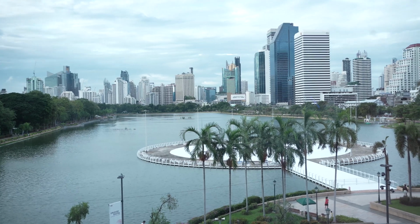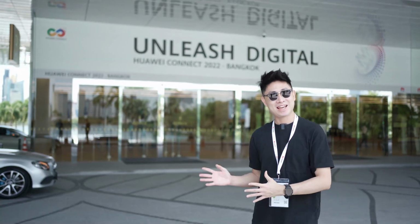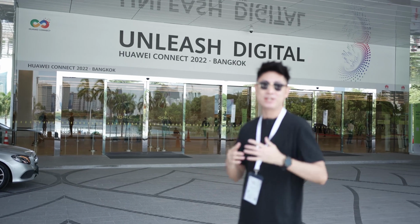Today is a very exciting day because we are here at the Queen Sirikit National Convention Center in Bangkok. Very nice place here to attend Huawei Connect 2022. So as you can see, the theme behind is all about Unleash Digital. We're going to see all the cool stuff that Huawei has brought here today together with their partners. Let's go in and check it out right away.